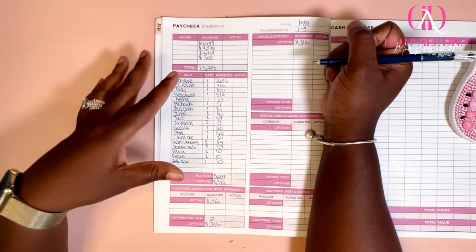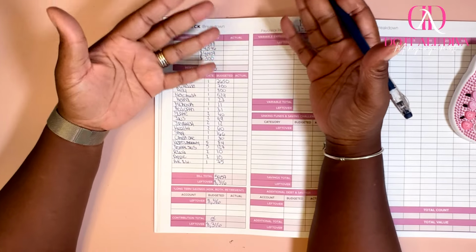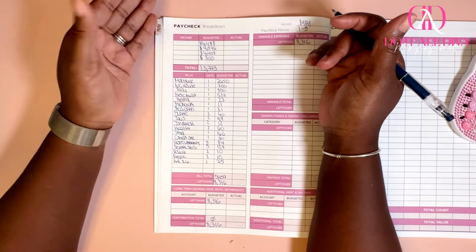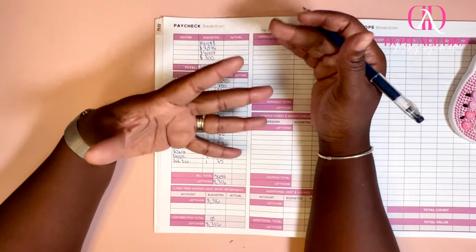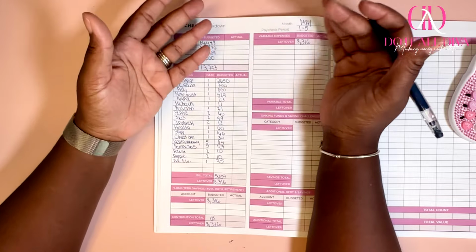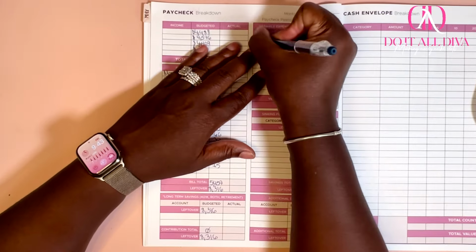Okay. So now we're just going to carry this balance over to our variable expenses. And unlike our fixed bills, our variable expenses are the areas where we can actually decide how much we want to spend, okay? Versus the bills, someone's telling you how much you owe, and this is just you budgeting for your regular living expenses. So I'm gonna go ahead and fill this in, and then I'll come back and walk you through.